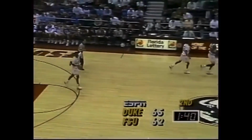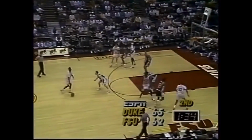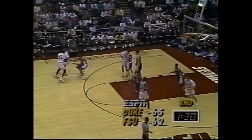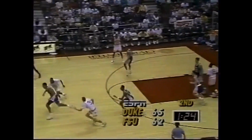Let's see what they do in this possession. They're down 3. Will they play passive again? Will they go into a regular offense? Who will take charge? Will it be Cassell? Will it be Edwards? Game clock now 90 seconds left. 3-point game. They got to score in this possession. This is a big possession.